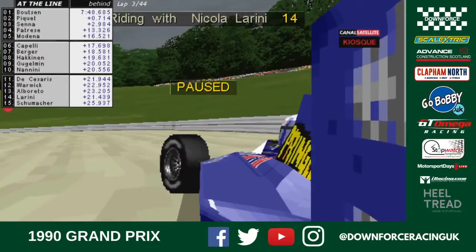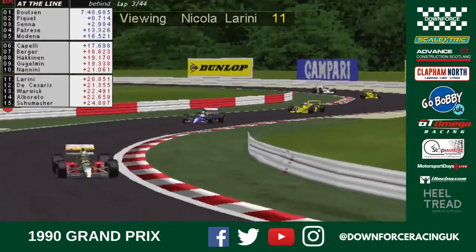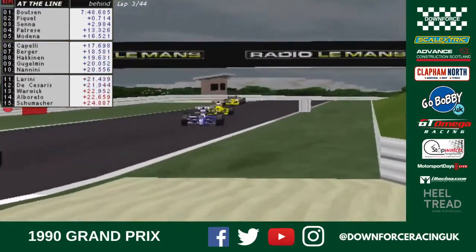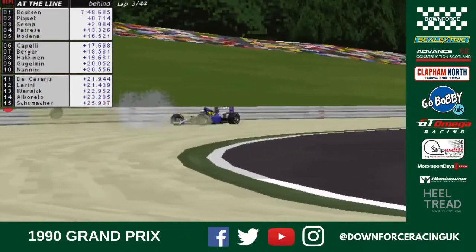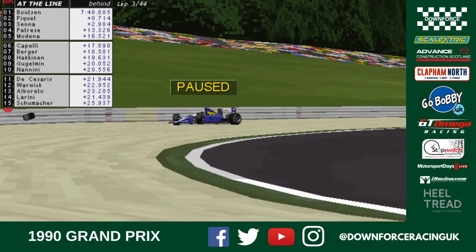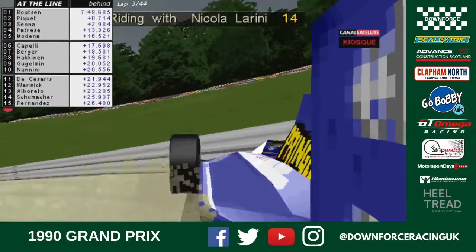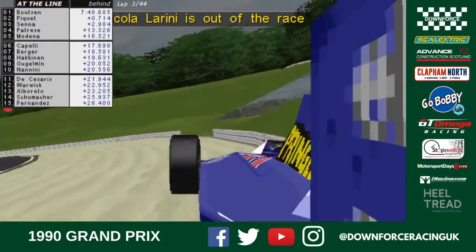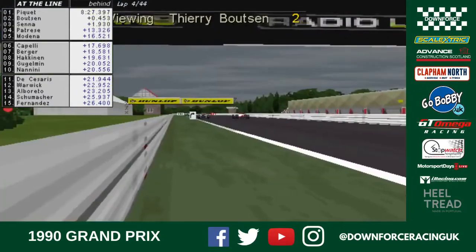And that's Larini. Larini's gone off the circuit. What's happened to Larini? He's come through the S's, and I think it's in the next corner when Larini in the Ligier is just going to drop it. Here he goes. Oh, too much throttle. And the wheel comes off. Larini goes off in very much the same way that we saw from the AGS in the original start of the Go Bob It UK Cup race. So Nicola Larini, I'm afraid, has spun the Ligier out on lap 4. This could be a race full of attrition here in this race.